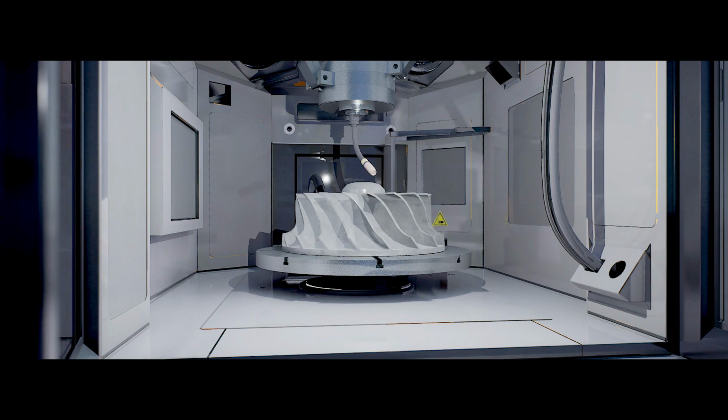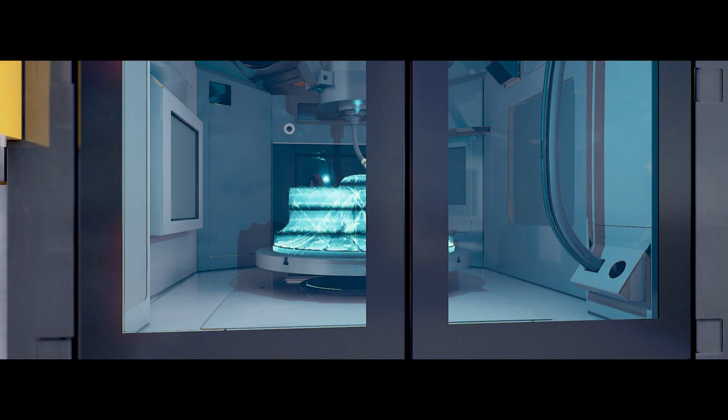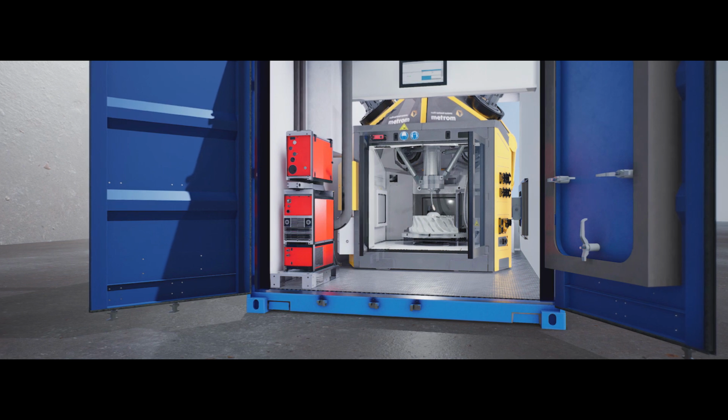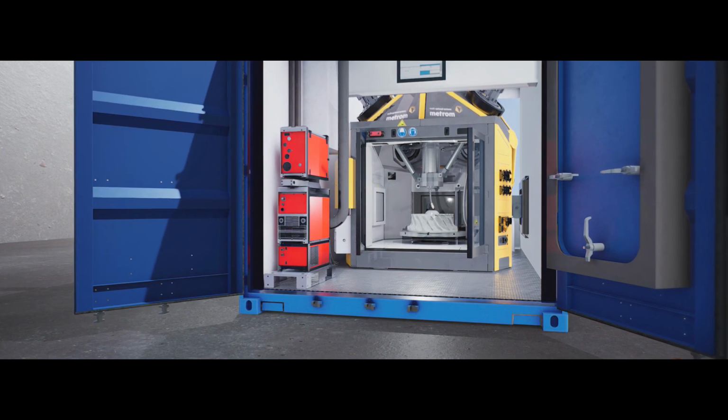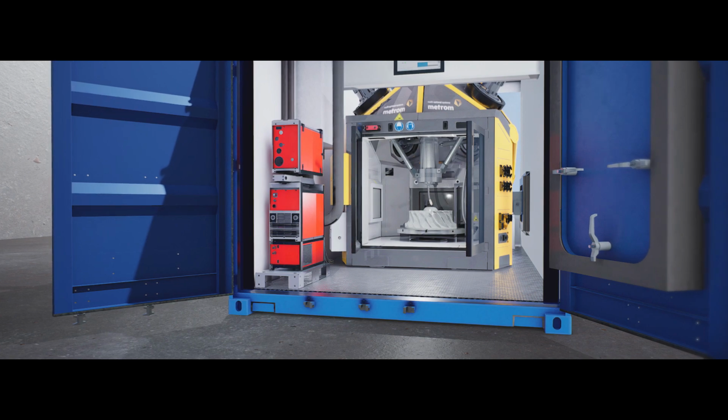In case of a spare part repair, the machine scans the component before printing. At the end of the production process, the final part is measured again to ensure the correct dimensions. The operator can now safely remove the component from the machine. After the visual check, the part is ready for usage.